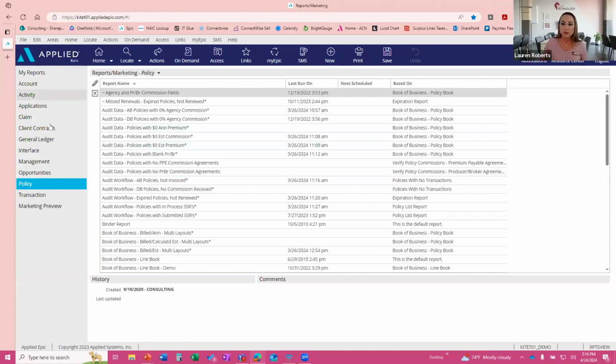If you go to the Your Reports marketing area and go to the policy section, you'll see here that there are several reports that begin with the words audit data. In addition to that, they also have an asterisk at the end of each of those reports. That is what indicates that that's a brand new report layout, or not brand new. I mean, these did come out in late 2021, but we still find that some folks don't have these. So if you go looking and you don't have it, you can reach out to Applied.